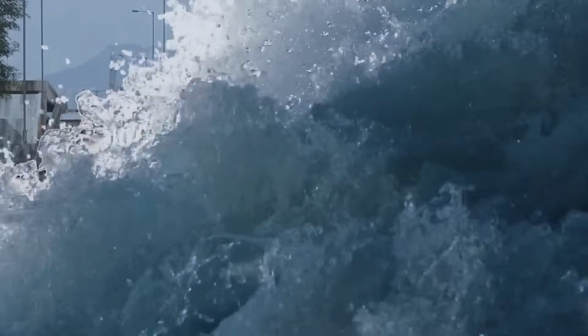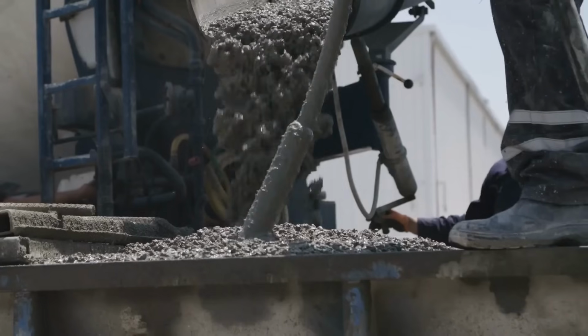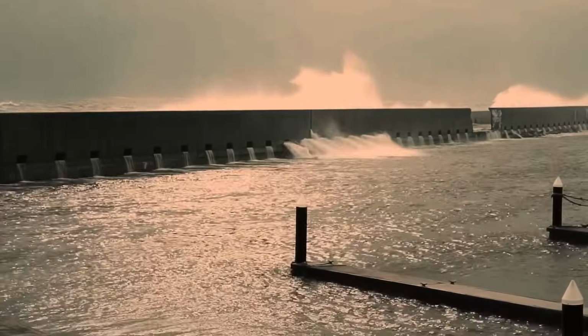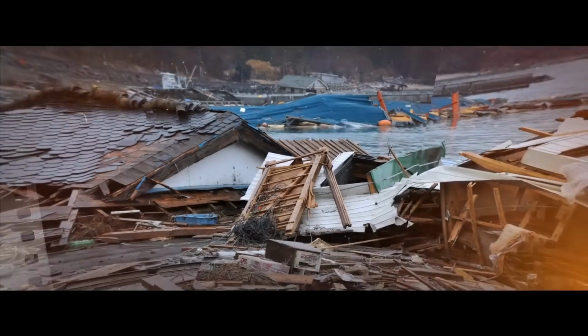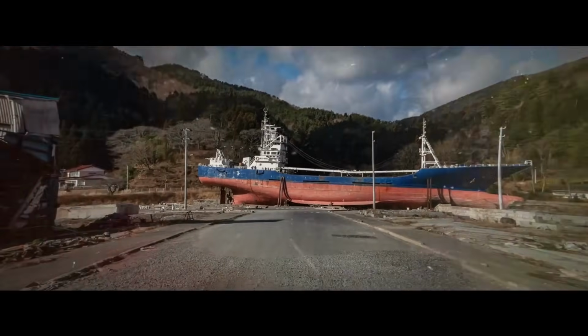Such tsunamis are a frequent occurrence on the coast of Japan. People have built massive shields near the land to stop the waves before they hit the shore. Still, in spite of all preparedness, somehow, nature always prevails.